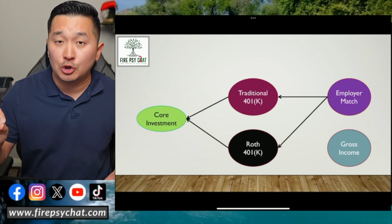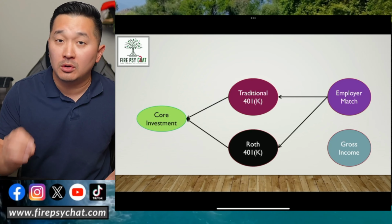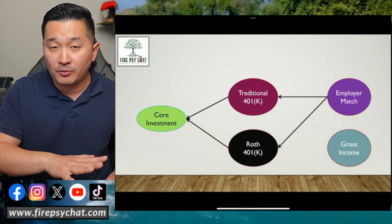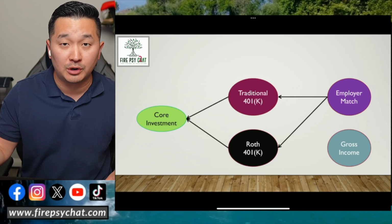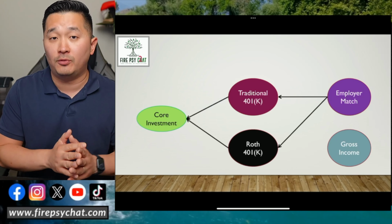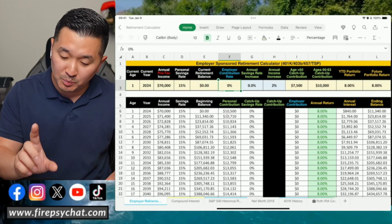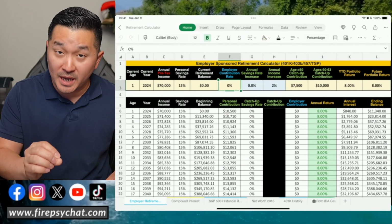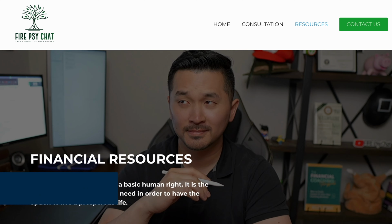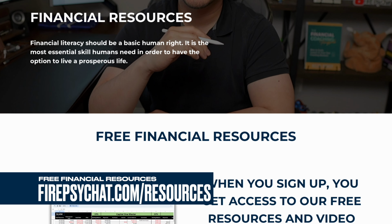Whatever the choice you make, don't miss out on the employer match. If you need to contribute at least 5% to your 401k to get the 5% employer contribution, you should contribute at least 5% to your 401k. So let me show you how an employer match could make a big difference in your 401k. And you can download this retirement calculator by visiting firesignature.com/resources.